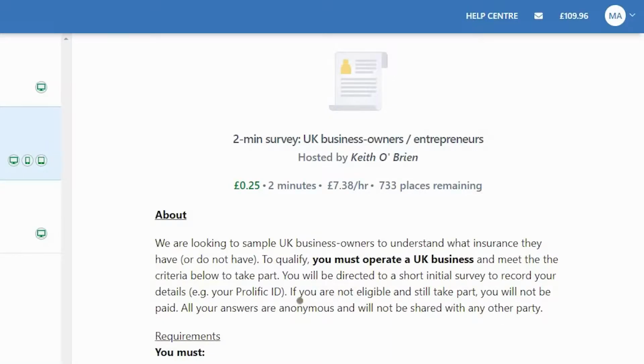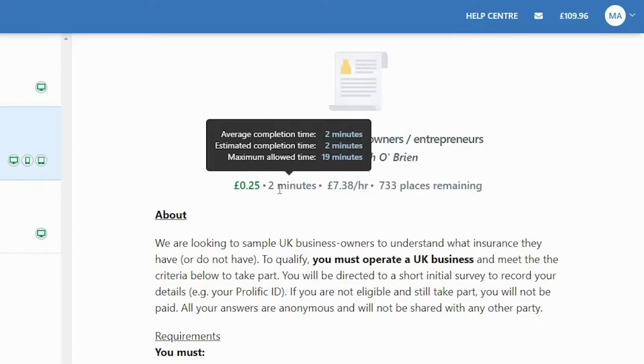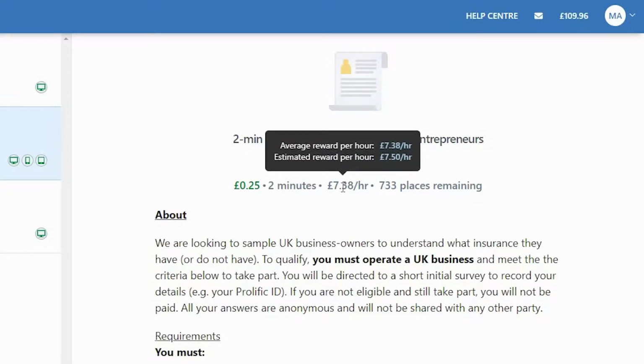Now when you see a study, it will tell you a bit about the study, the duration, and the monetary award for completing the survey. It also then calculates the effective hourly rate. If you, however, hover over these values, you will be given further information. What is visible to you without hovering is the average time and average hourly rate of the participants completing the studies. But what we see by hovering is the researcher's estimated duration and therefore estimated hourly rate.